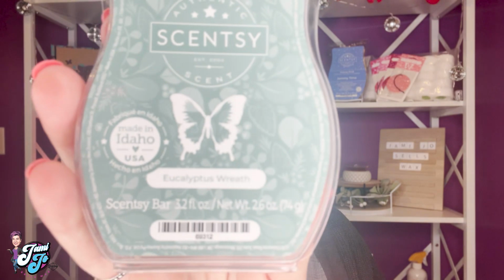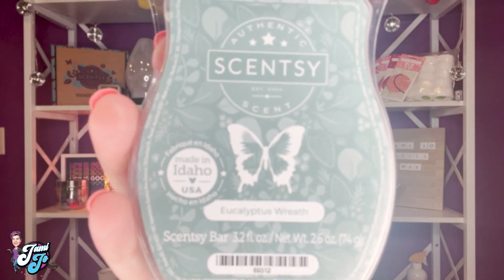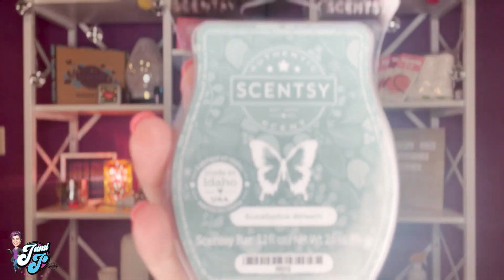Today, we are doing a scent review. I love doing these, and we are doing a fragrance that I really enjoy today. Today we are doing Eucalyptus Wreath. Eucalyptus Wreath. How yummy does that sound?